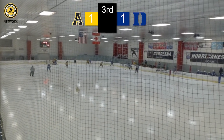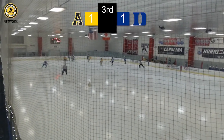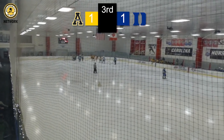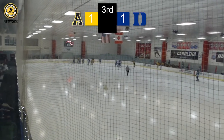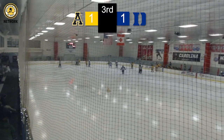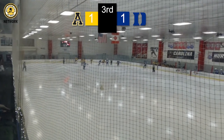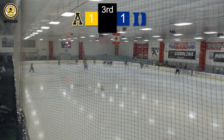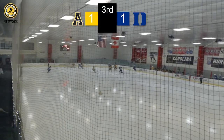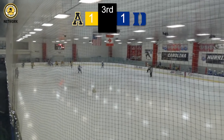Played up to the point. 23 has it. Back down to 27. He'll play catch. That shot got through. Wilcox swallows it up. 27 seconds left on the kill. Duke wins the draw. The point is 23. That snapshot off a stick went wide. Wilcox might have got a piece of that.